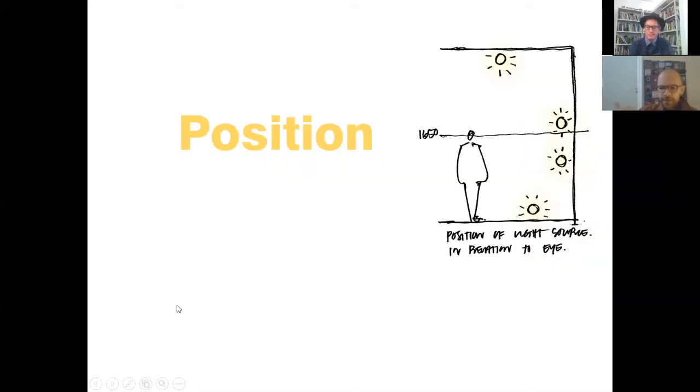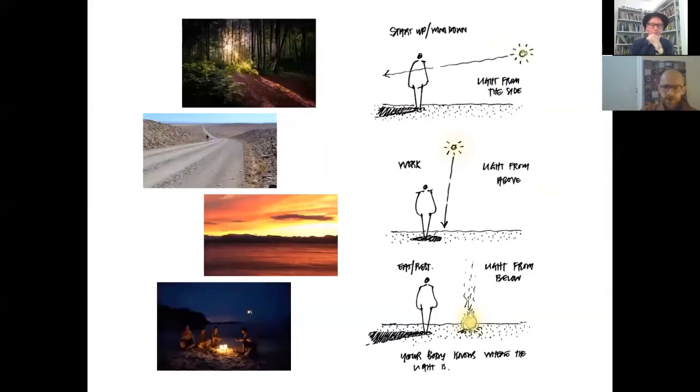So this is now kind of the same thing I've been saying, is that by relating light sources to your eye level, it defines essentially the kind of feelings you're going to experience in a space. So this position of our light source in relation to the eye level comes from nature and our primal ancient selves, cave dwellers, where we were living by nature's clock and by the sun and the moon.